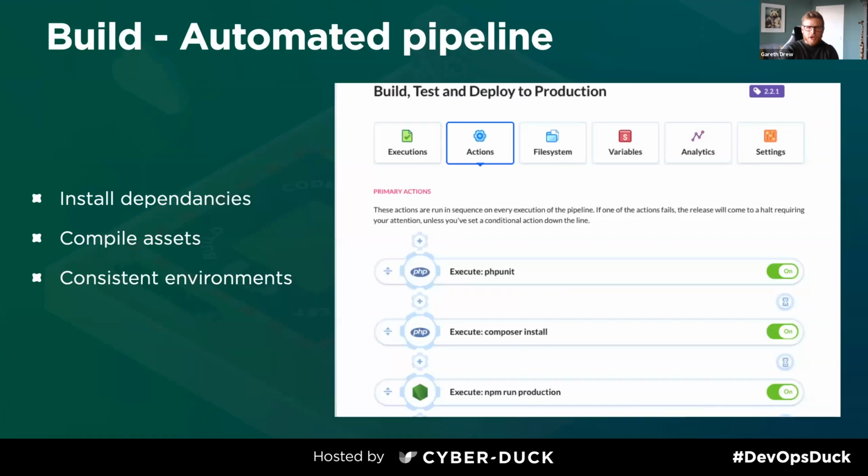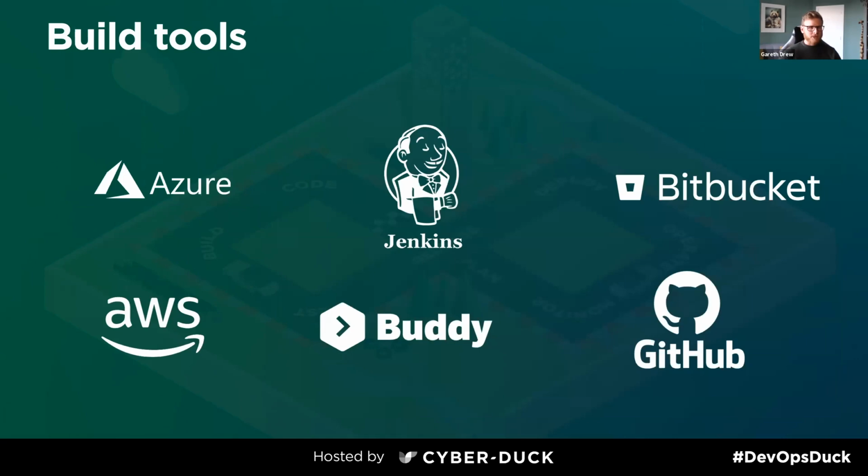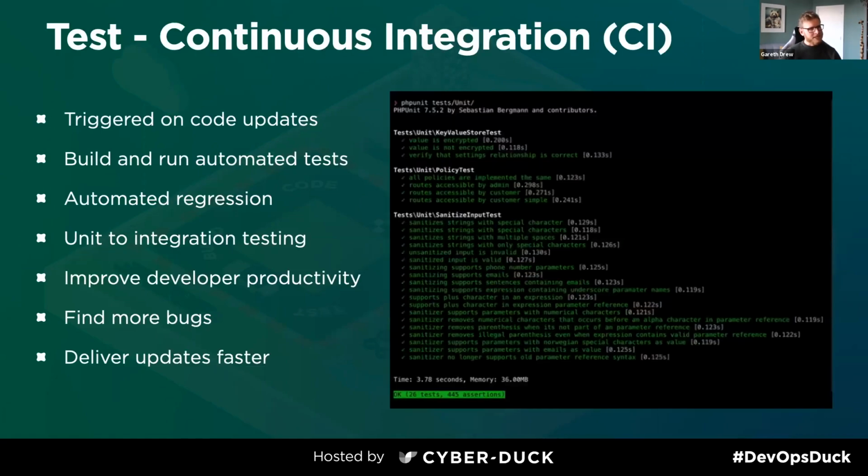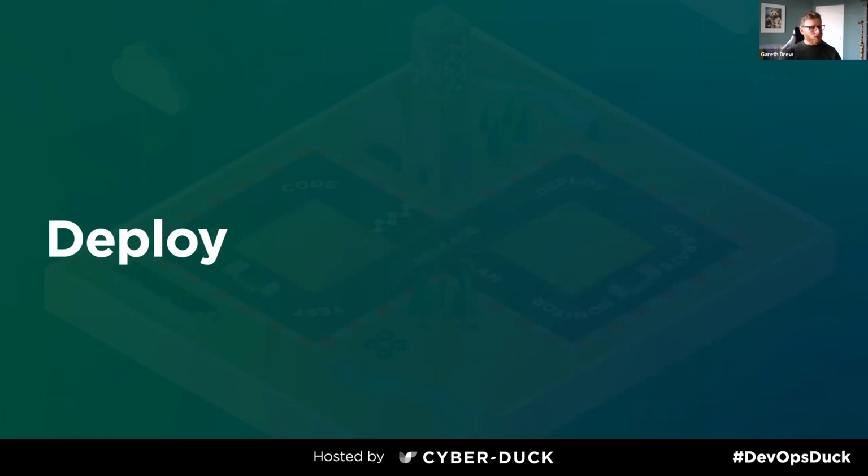So you've built all your code, and now you need to compile it together to get it onto your server. A lot of the time now, people are using automated pipelines to keep consistency within your releases and building your applications. In terms of build tools, there are a whole sea of different build tools and pipeline tools out there. Once you've built your application, a very important step in the DevOps process is testing your application. Then you want to be deploying your application.